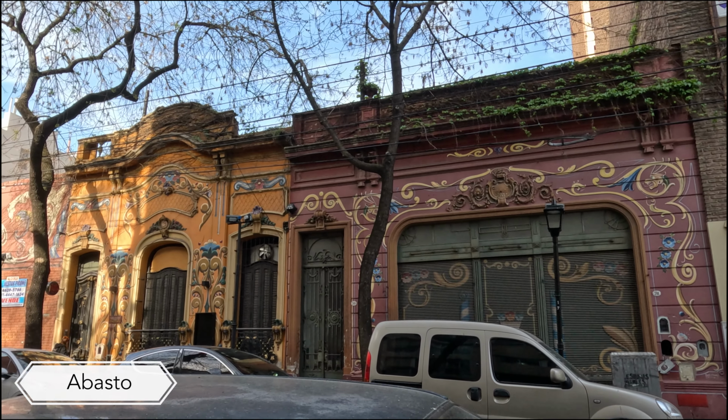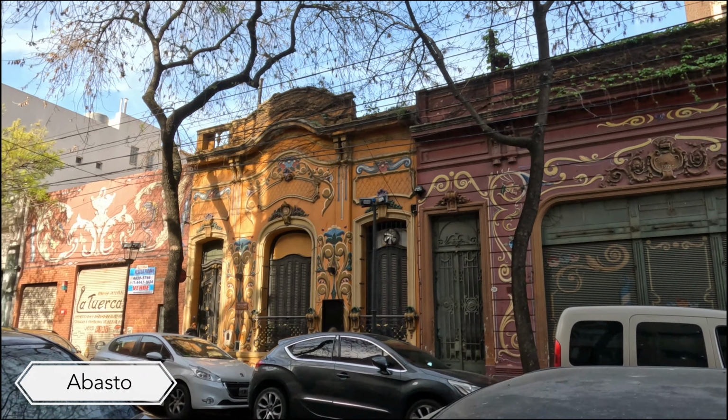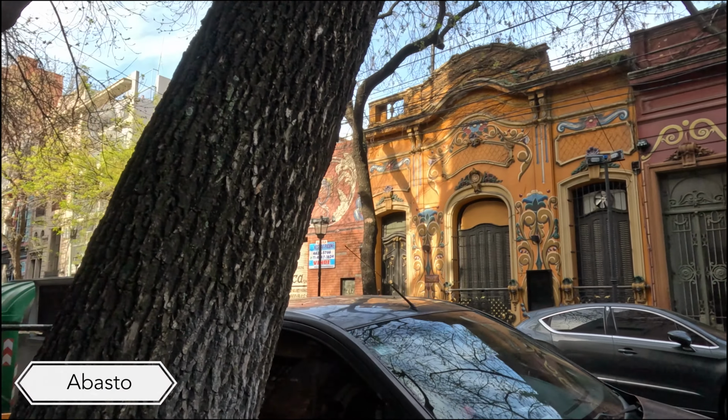I really enjoyed seeing these houses. I thought this was such a cool style, and obviously it's really exciting to see a style like this in the place it was born.